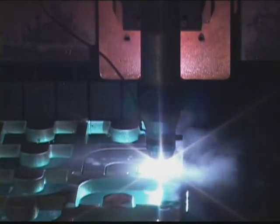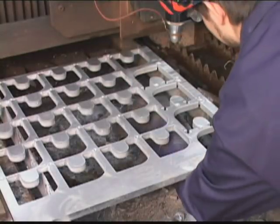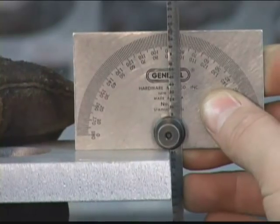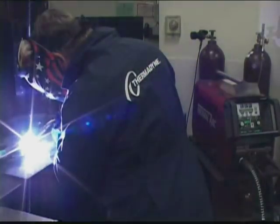Nitrogen plasma has long been the preferred process for cutting aluminum. Water mist secondary is the key to achieving precision cut quality. Nitrogen water mist cutting results in a minimized heat-affected zone with less than 3 degrees of bevel, and the cut surface is weld ready.